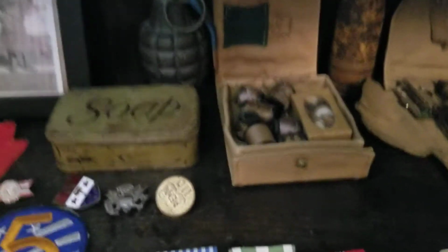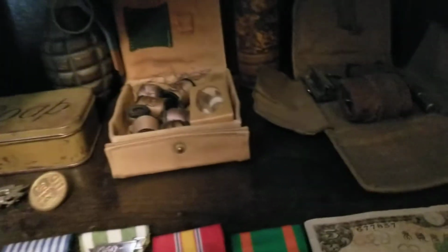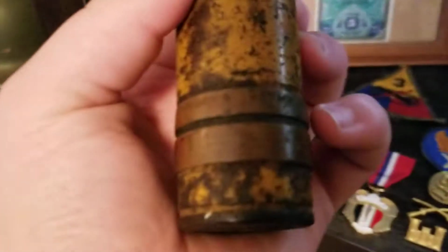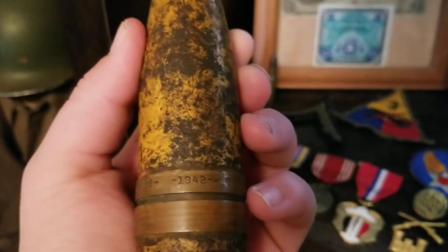I have a soap tin from around the period of World War II. I want to make a footlocker that has everything in it, so I just picked it up. I have a World War II sewing kit with a name on it, a Lieutenant W.K. Goss button sewing kit. Then I also have this shaving kit. I have, let me see here, a 37 millimeter round, dated 1942, just the top of the round. Kind of cool. World War II grenade.